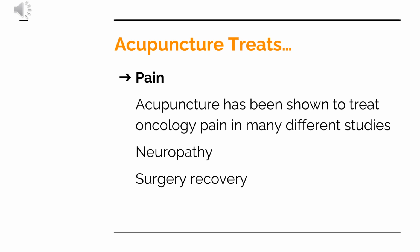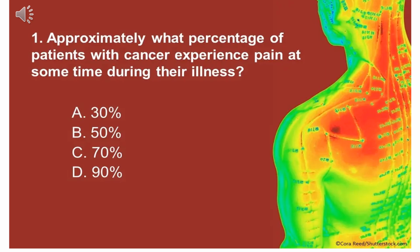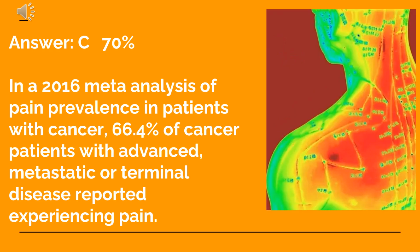Quiz time! Approximately what percentage of patients with cancer experience pain at some time during their illness? A, 30%, B, 50%, C, 70%, D, 90%. The answer is C, 70%.